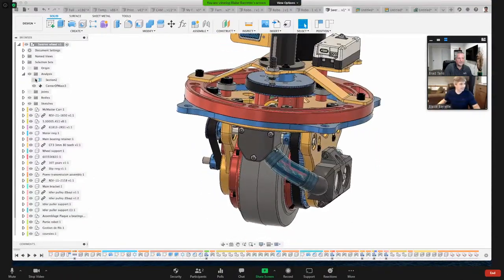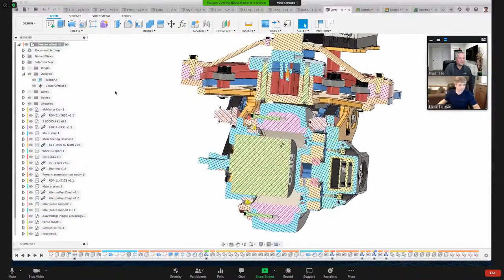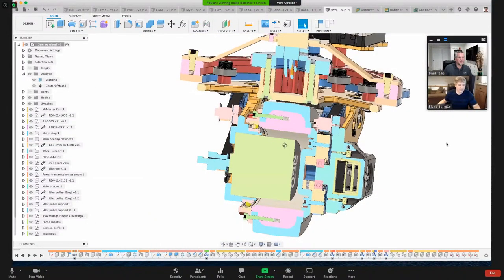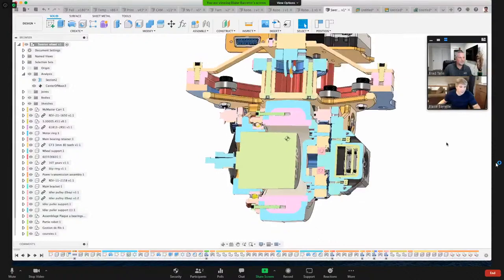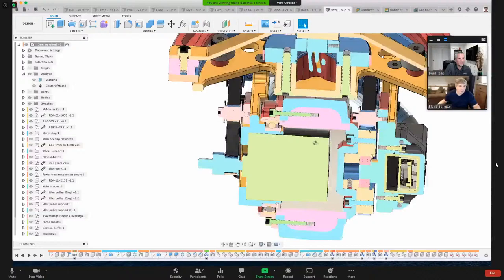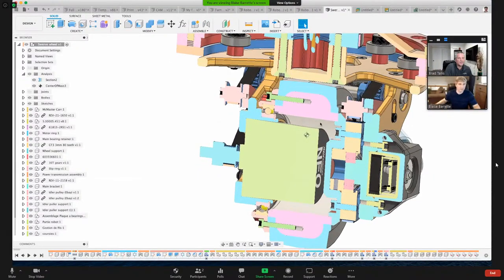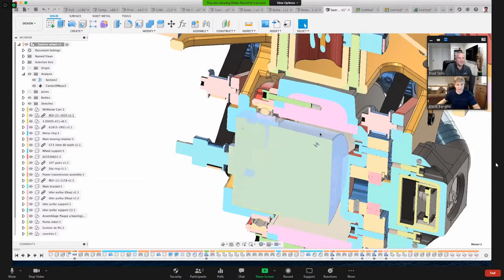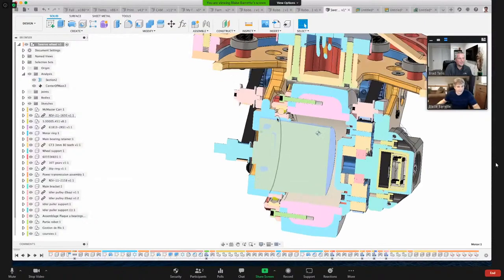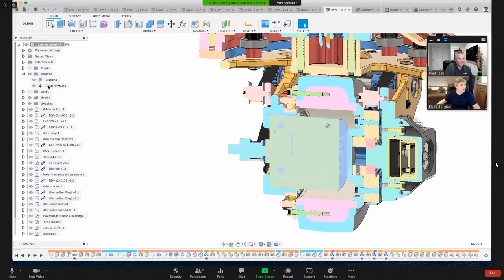And if I show a section analysis, I'll just edit this and hide the hatching. I think we can see better. So the actual motor that makes the wheel itself move is inside the wheel. That is the motor here. And you can see it's pretty jam-packed. There's a bearing here and a bearing here and all the parts.